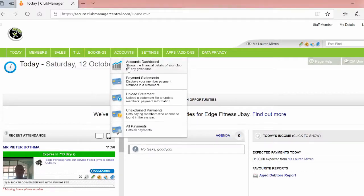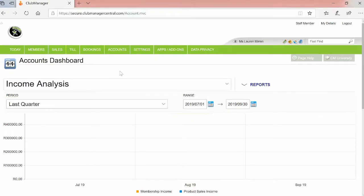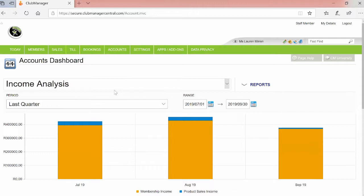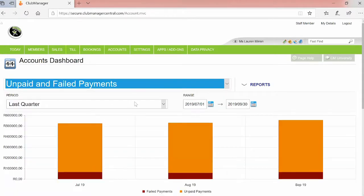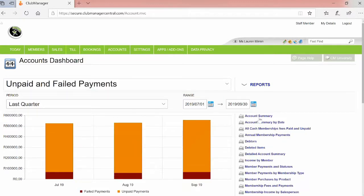Then understanding what my debit runs are doing. The debit runs tend to fluctuate because of all kinds of things, timing differences at month end, failures, disputes, etc. So ClubManager smooths that all out, so I can understand exactly which month my income is coming in for.